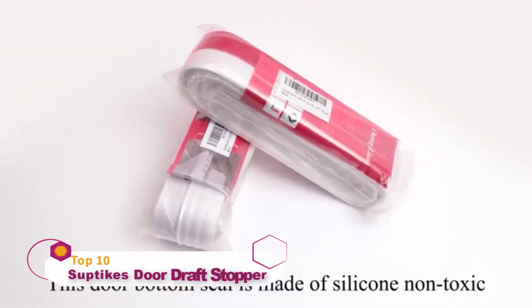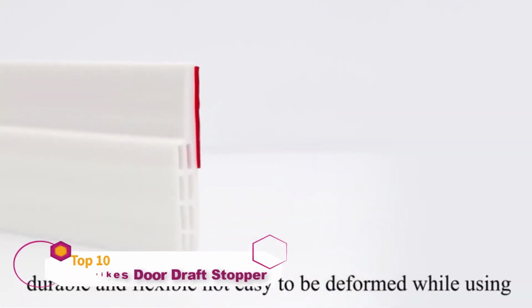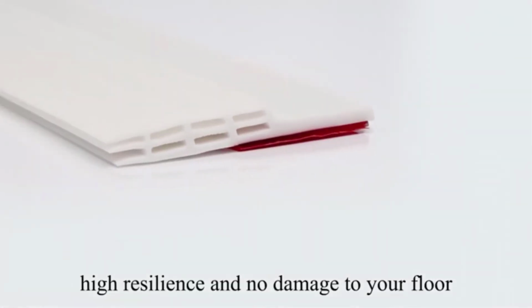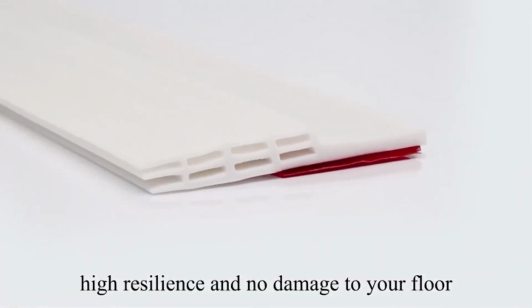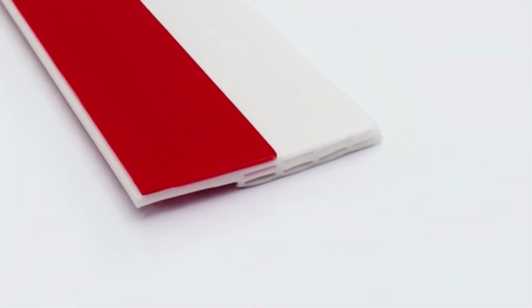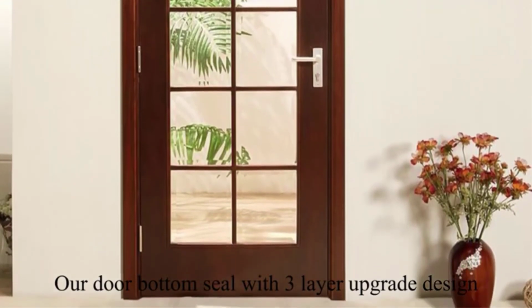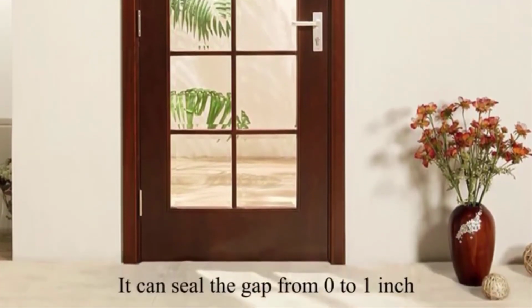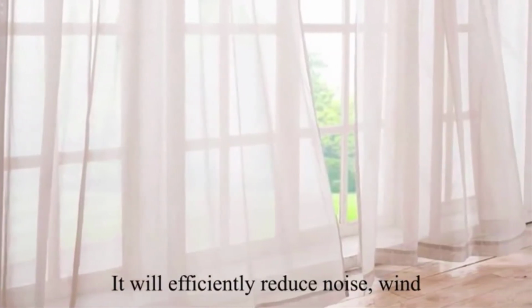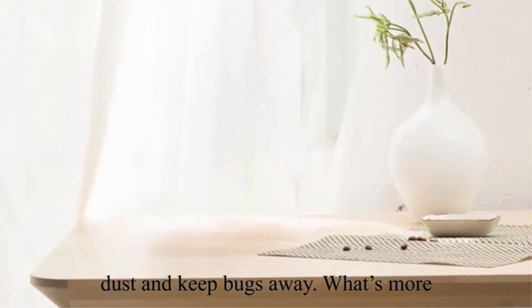This door bottom seal is made of silicone, non-toxic, durable, and flexible, not easy to be deformed while using. High resilience and no damage to your floor. Our door bottom seal has a 3-layer upgraded design. It conceals the gap from 0 to 1 inch. It will efficiently reduce noise, wind, and dust, and keep bugs away.